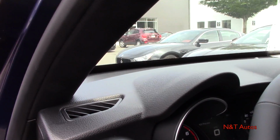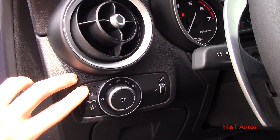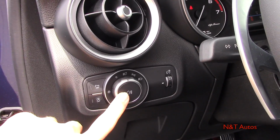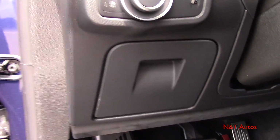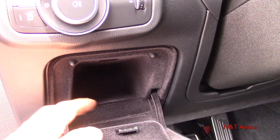Now to the left of the dash, we have some nice air vents. A couple of parking sensors off. Our auto start-stop off is also over here. Our lights and fog lights are right here. And then our gauge dimmer is right over there, with a storage pocket that we could put our change in, nicely felt lined.